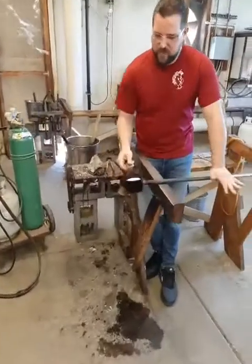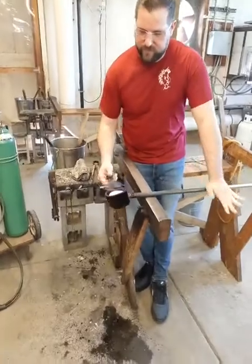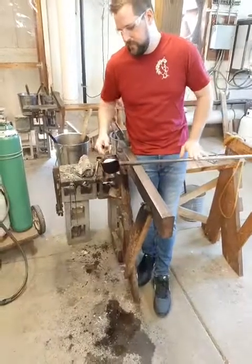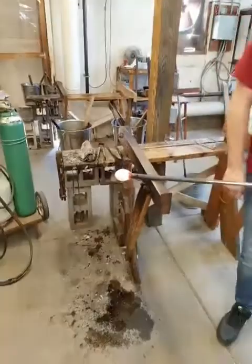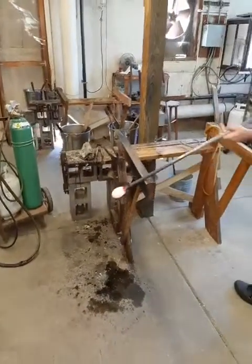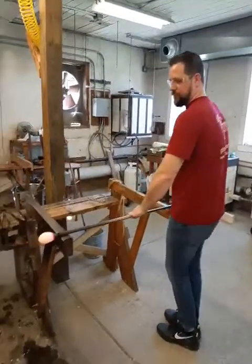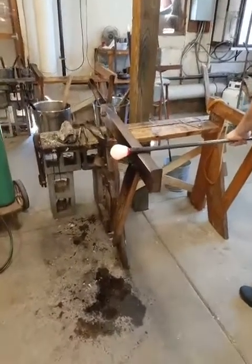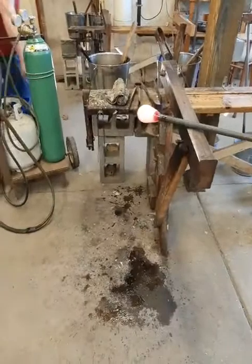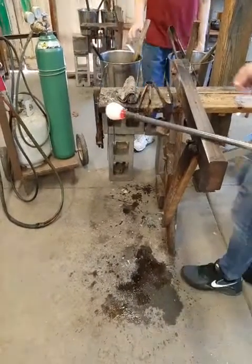So here we go again with the cherry wood block. Now you can see the steam coming off of it. That's created when the hot glass meets the wet wood. Josh will blow into the blow pipe, cover the hole with his finger, and you can see the diameter increase. Now in this case, we can't see the bubble.